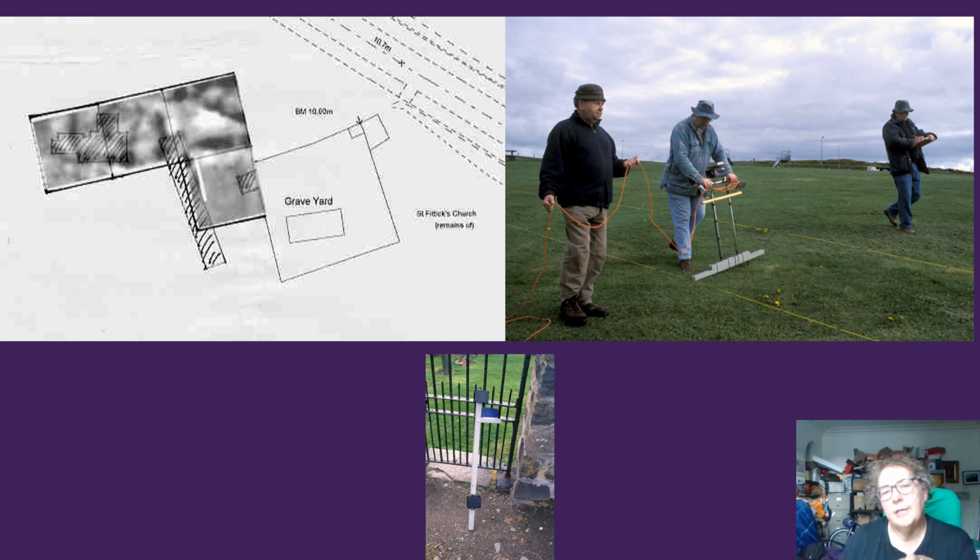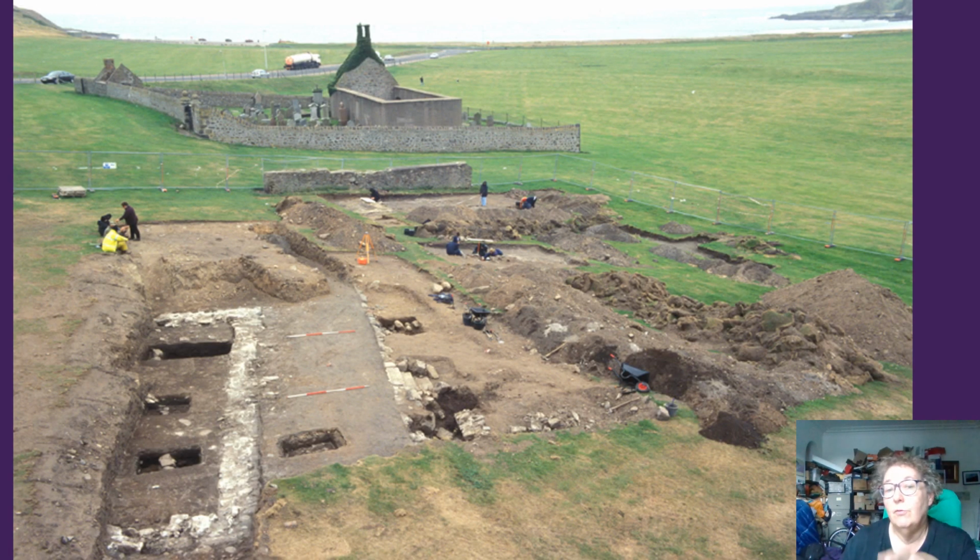So as part of the project, we wanted to look at this wall that I showed you is upstanding next to the graveyard here, and so we used a number of techniques. We used geophysical survey, so we did some resistivity survey. This was some of the University of Aberdeen archaeology students at that time, before the archaeology department got going, and we used a number of different techniques, magnetometer, and this is resistivity, and it did show walls and remains, and so we were able to target our archaeological trenches based on that survey.